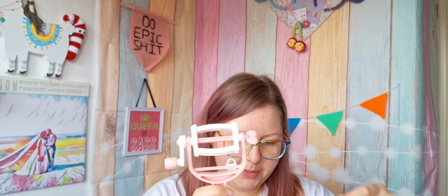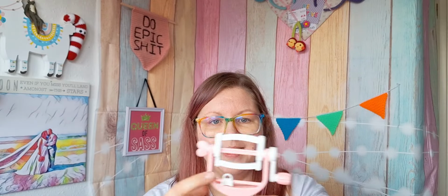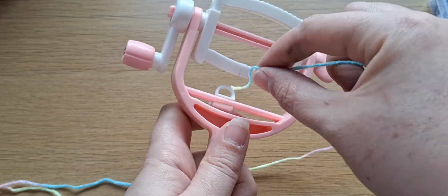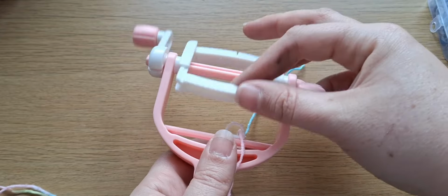So it says preparations before use. Make sure that the little hearty thing and everything's together. Pass the yarn through the induction ring from the back, which I guess is this way. This is the induction ring. Okay. Hook it into the groove on the rotating part.